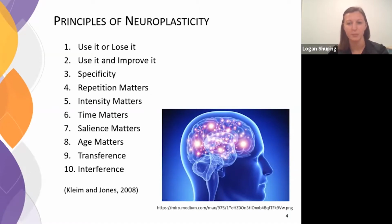The concept of neuroplasticity is the brain's ability to adapt, or to learn or relearn function previously lost. This could be lost as a result of trauma or a stroke. In short, it's the brain's ability to heal and recover. During acute stages of recovery, the brain is in a critical period of plasticity. So, use it or lose it. If you don't use it, then people lose the function. Use it and improve it.